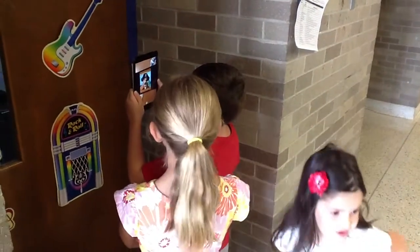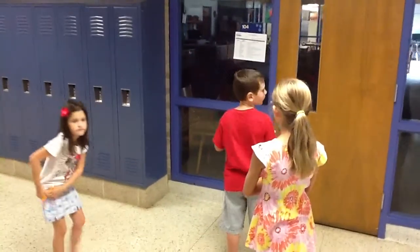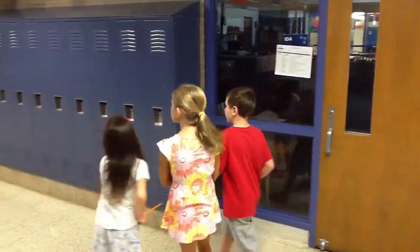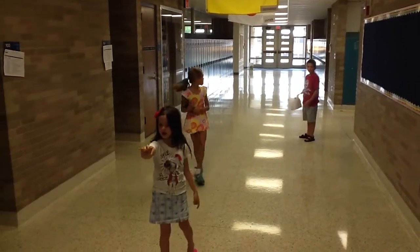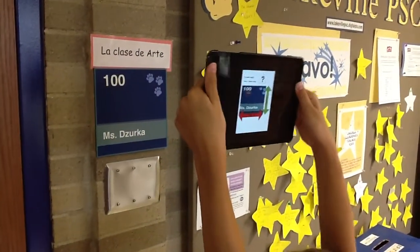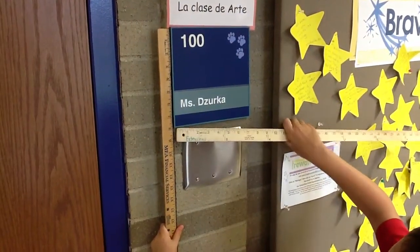Figure out a math problem. They work out the math problem, search for the correct room, and that leads them to a sign on the wall, and the sign on the wall instructs them to measure the area of the square.